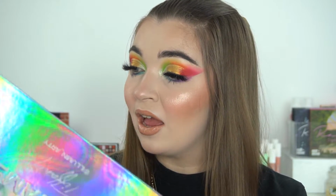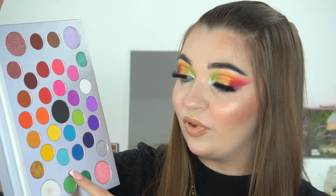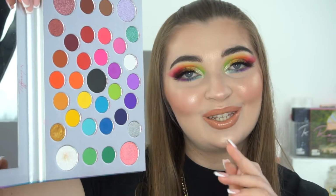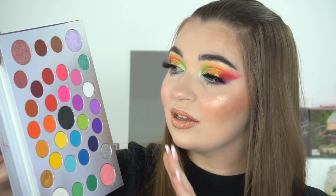The inside, to be honest with you, I think they could have utilised the space a little bit more, because there's quite a few empty spaces. Yes, I did get a bit of gold in that shade, sorry. Yeah, so they could have utilised the palette a bit more because there's a few empty spaces. However, other than that, love it.